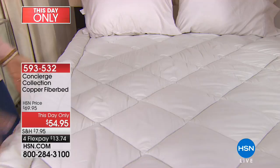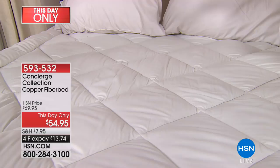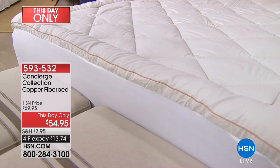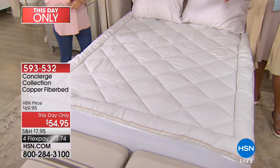Absolutely. So just remember, you're looking at this lofty, soft, comfy, luxurious topper, and it's for every size: twin, full, queen, king, and California king. So to be able to get this home on this day only for $54.95 for California king, it's just fantastic.